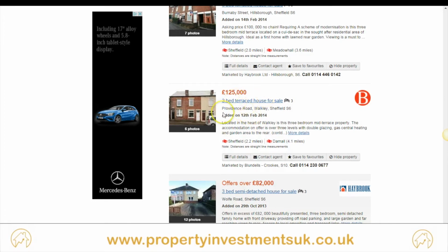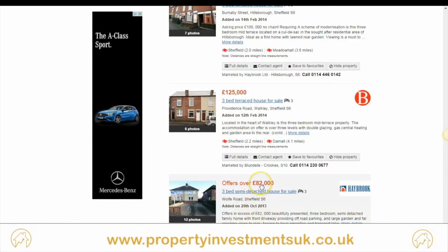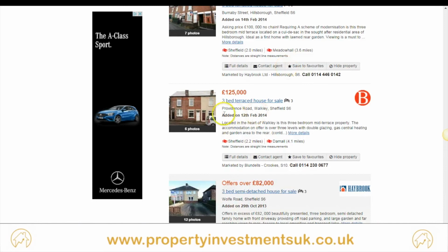There may be other benefits in that property, and it might be what you would perceive as a motivated seller. But if you can pick up a three-bedroom house for $82,000 or a three-bedroom terrace house for $125,000, you're going to have to negotiate very well on this particular property to get it down anywhere near these sort of levels. So there will probably be a reason for that in terms of the street that it's on.